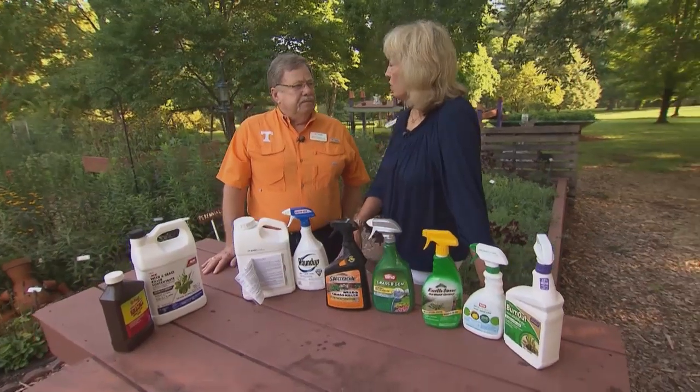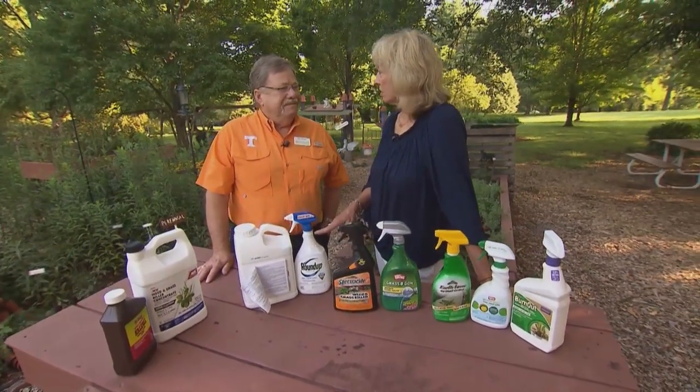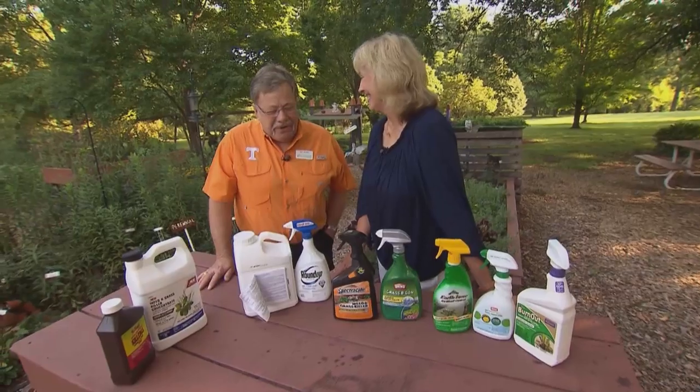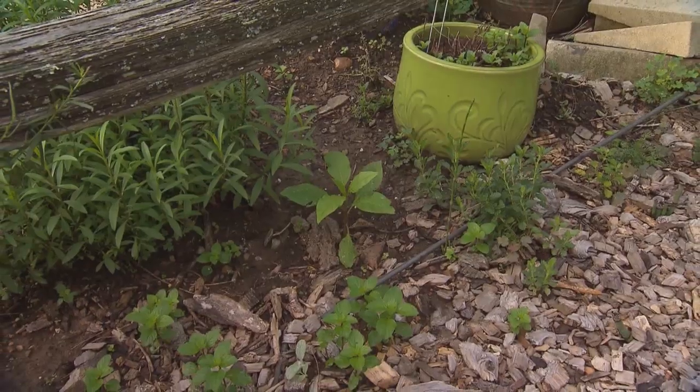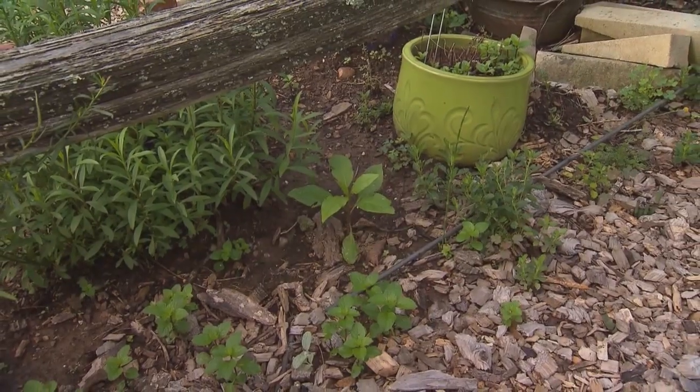And I'm assuming you have a weed-free yard? You've heard the story about the cobbler that had the kids that had holes in their shoes? Yeah. Enough said. Got it.